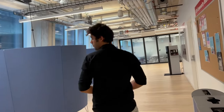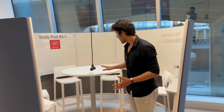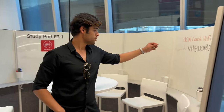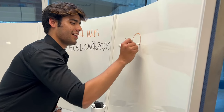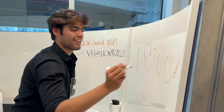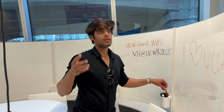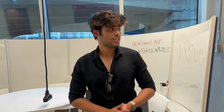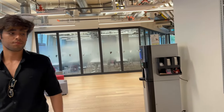So guys, this is our student lounge area on the third floor. So come. Basically these are our study pods where you could book it. You could use the marker to draw anything, which I will draw. Check it. I love UCW. So yeah, here you could get your meetings done, get on with your studies, get your lectures done, and here's the spot. These are very few here. You can book it. If they are free, you can sit in them, and yeah.